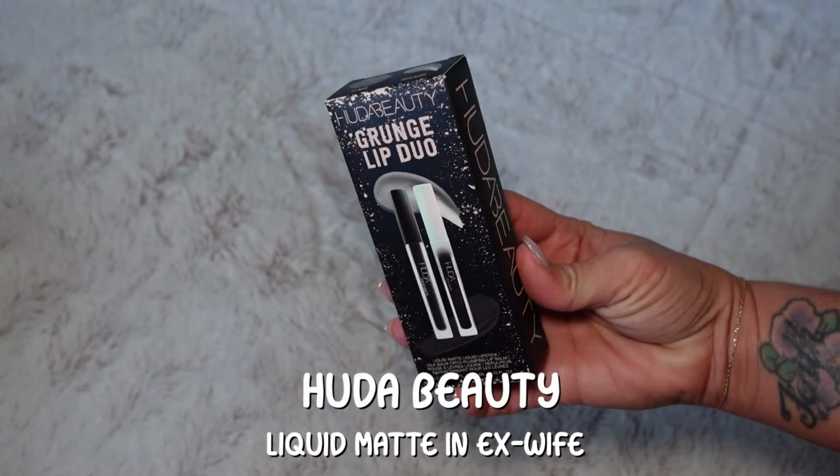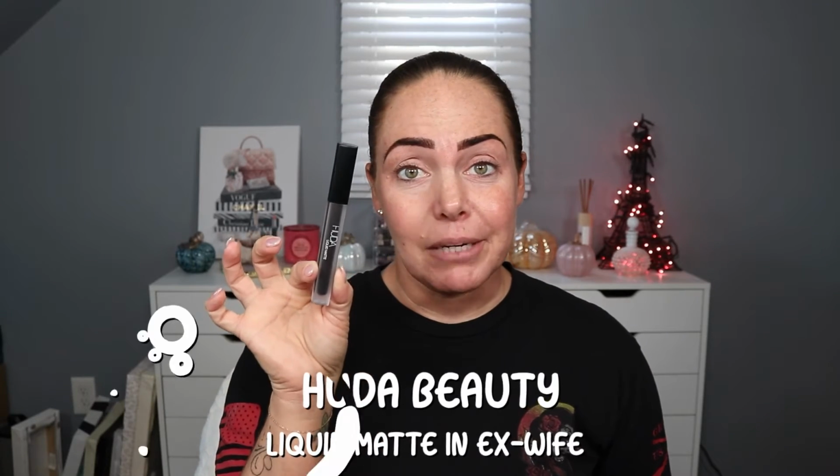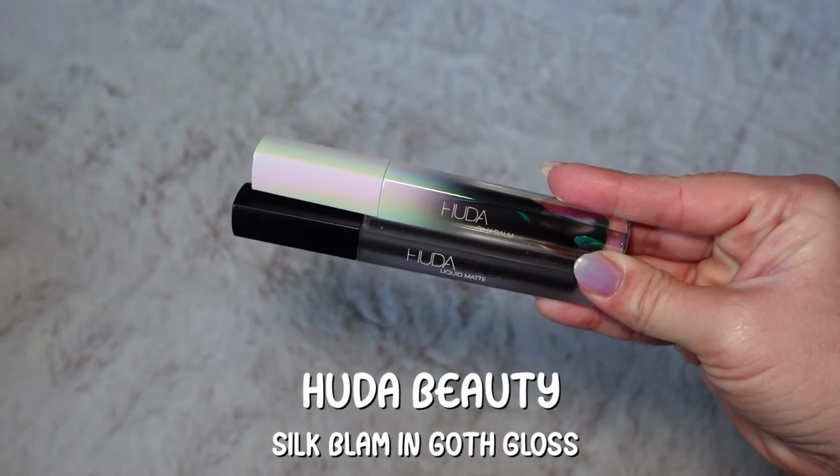There are some other things that were released, like the liquid lipstick, a liquid matte in the shade Ex-Wife, but it is a black liquid lipstick. I just purchased one for Halloween. And then there is a silk balm, and it is also black. So we're gonna play around with those. There was a gloss. I'm not a huge fan of the highlighter glossiness. I like regular highlighters. So I didn't pick it up, but that's preference.